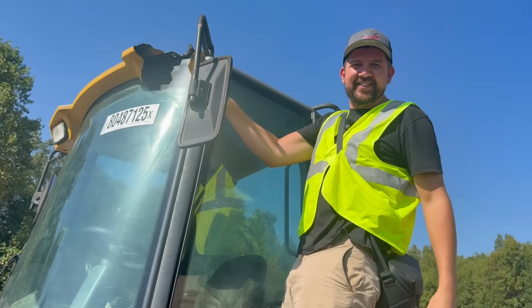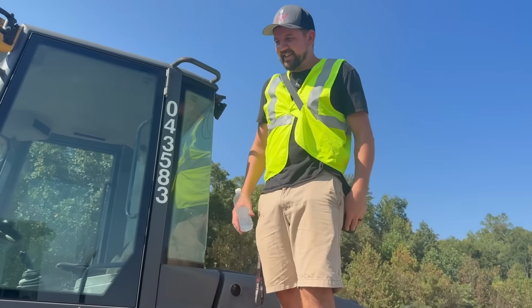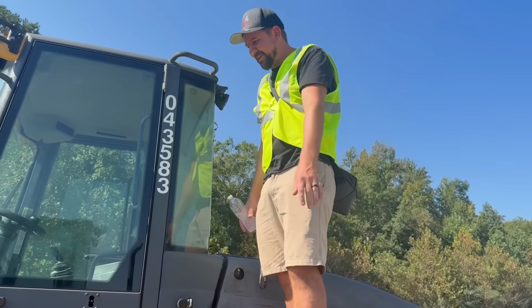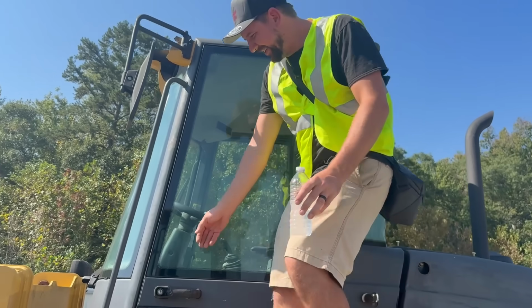Oh yeah, get ourselves a tractor. Should be run and drive. Let's check it out. How would you even move these things? I don't even know. Drive it back on the road to the shop? No, that would be an adventure.